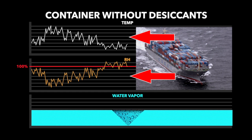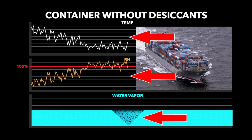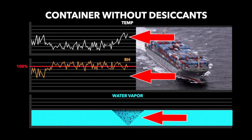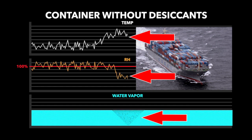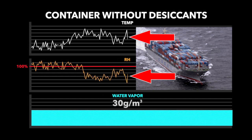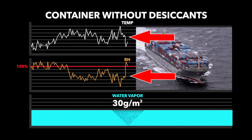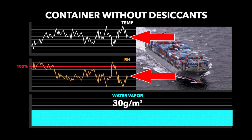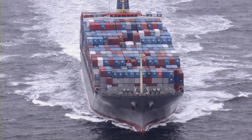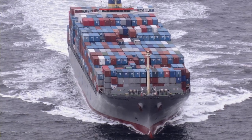Once the RH level reaches 100% and the temperature continues to drop, the air can no longer suspend all the water as a vapor, and some of the 30 grams of water vapor will start to condensate as water droplets, which can damage cargo. When the temperature in the container rises, the water vapor that is condensated will re-evaporate, and the amount of water vapor in the air will once again be 30 grams per cubic meter. And without desiccants, the amount of water vapor in the air in our example, 30 grams per cubic meter, remains about the same during the entire voyage, increasing the risk for daily condensation events that will gradually damage the cargo.